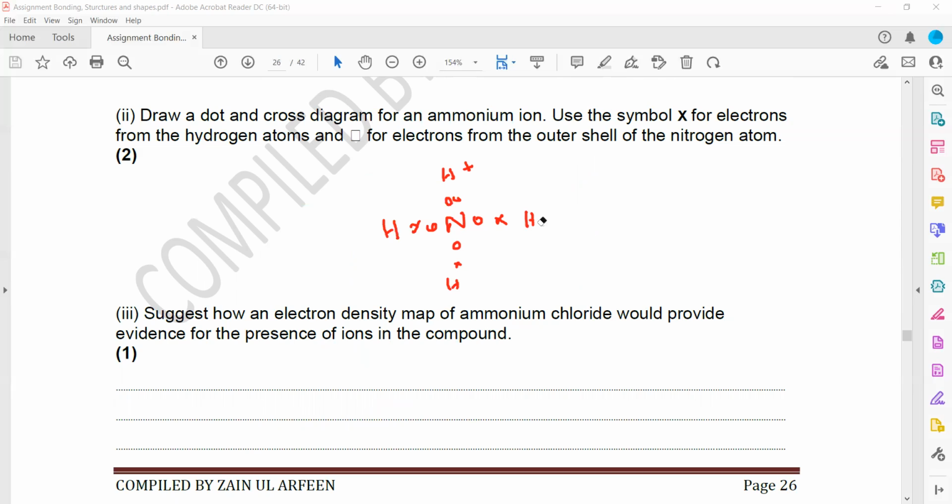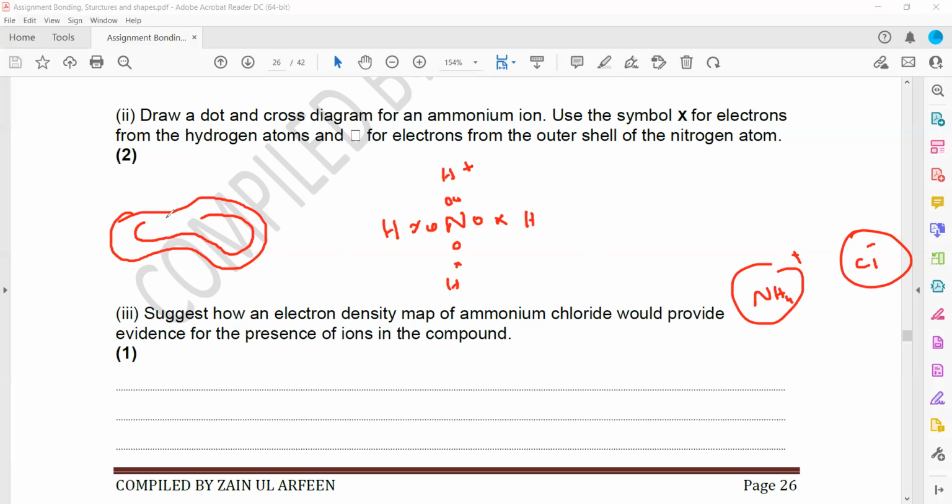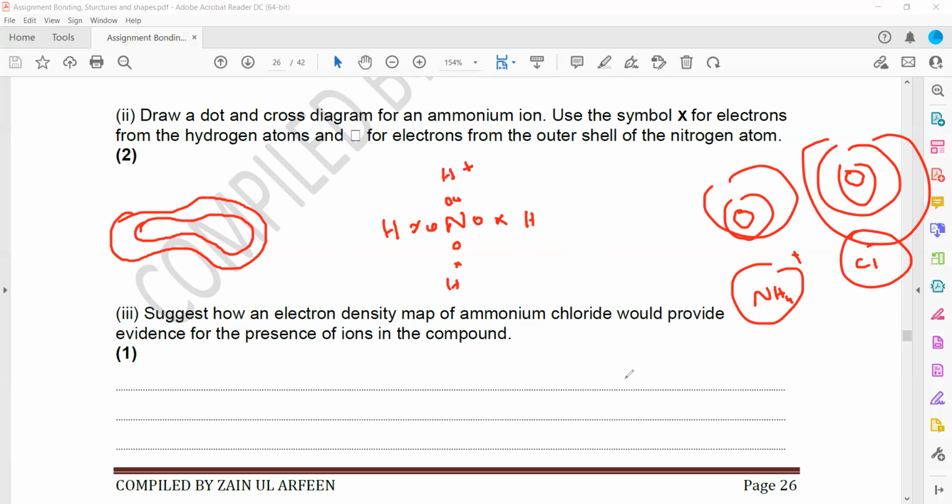Suggest how an electron density map of ammonium chloride provides evidence for the presence of ions. So how do we know that ammonium chloride is an ionic compound, or that ions are present? As I mentioned in the explanation of the electron density map, if it was a covalent compound, there are common lines around both atoms. But in ionic structures, there are separate lines for each ion. They are not overlapping with each other. In covalent, there are lines around both atoms, or common lines. So how does this give evidence? In the electron density maps, the lines go around the ions and do not overlap with each other.